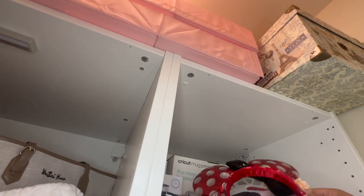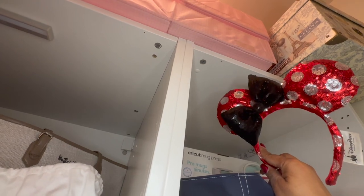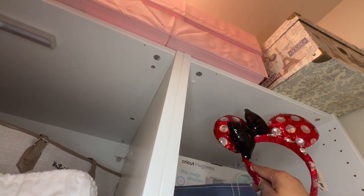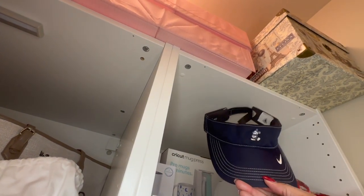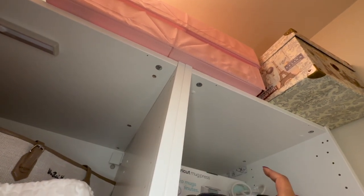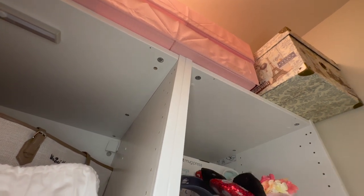These are my classic ears that I've had for years, but these are the ones that I wear. These things are like $30 at the park, and there's no need to buy a bunch of them. I love wearing these hats. So we have a white one like this and a black one, and this is the blue one. I always get to have these visors with me. So that's all that's travel related up there.